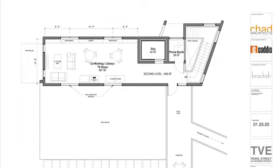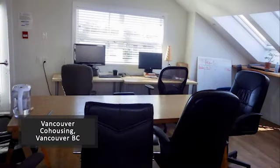And that allows for the upper units in that next building to be fully accessible or fully visitable, I guess is the way to say it, because the elevator in the common house enables barrier-free access to all of those homes. Yeah, so again, here's some pictures from other places to show you what these spaces can look like. This is the co-working space at Vancouver Co-Housing.